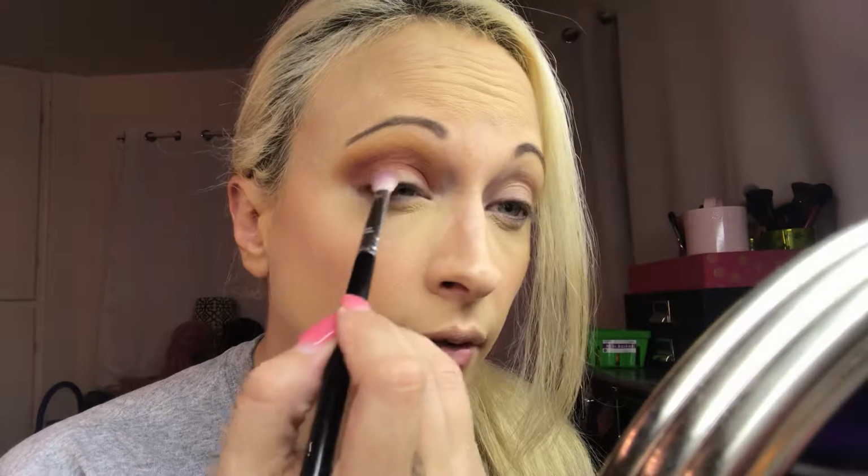I think I'm going to do a little bit of a cut crease, but my version of a cut crease. So it's like a faux cut crease because I have hooded lids and small eyes. You can have hooded lids and do a cut crease. You just have to go above where your crease is. But the problem I run into is because my eyes are so small, it ends up being almost up to my eyebrow. And I feel like it looks a little bit ridiculous.